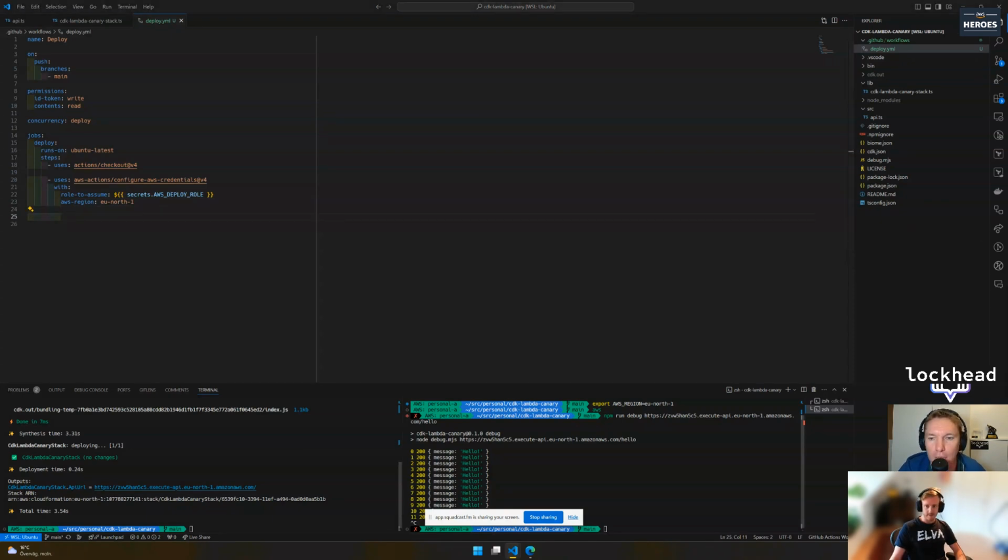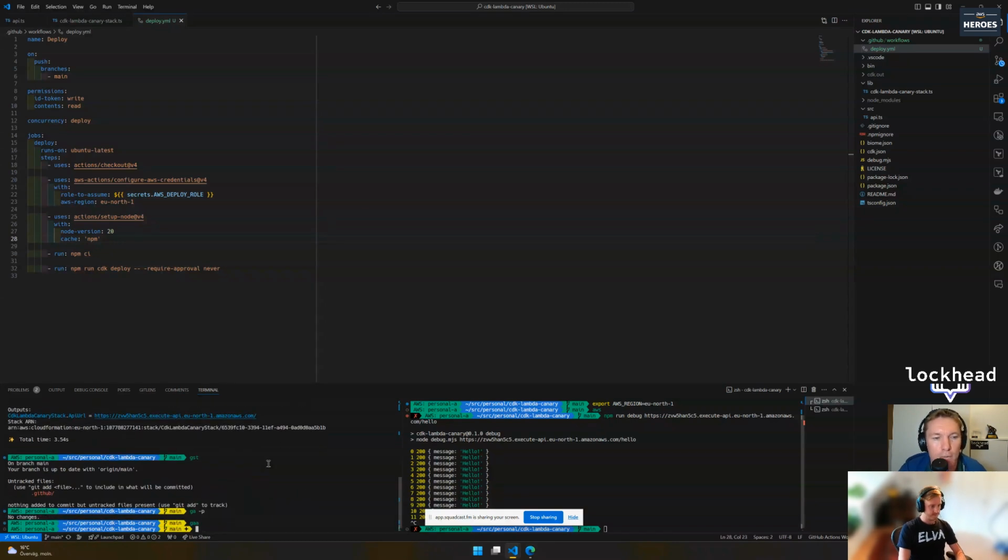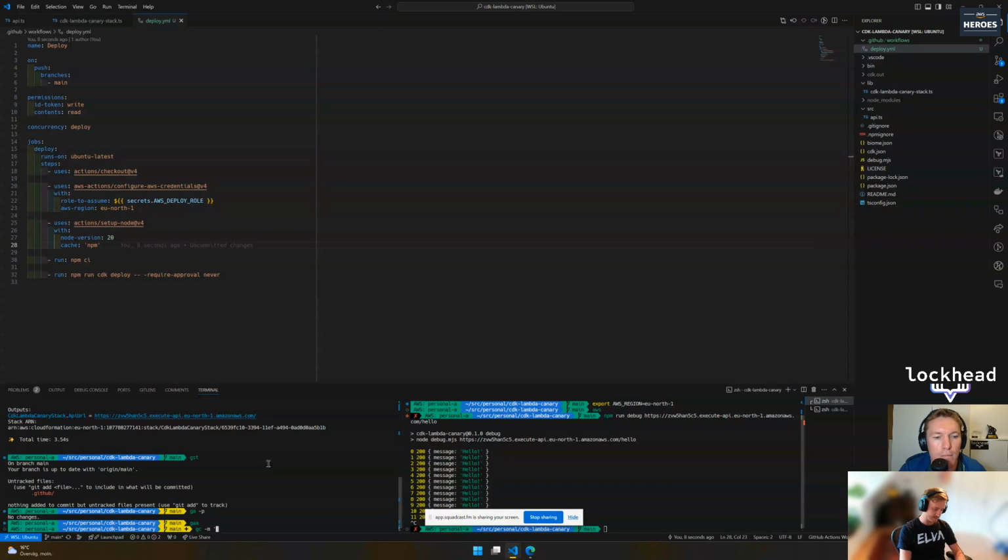Then we're gonna install Node, because this is a TypeScript-based project. And we need to install some dependencies. And finally, deploy it. Let's just make sure that we don't get stuck waiting for approval in the pipeline. So let's push this and see what's happened.